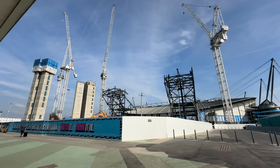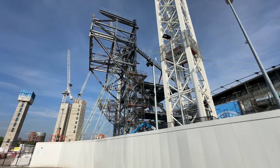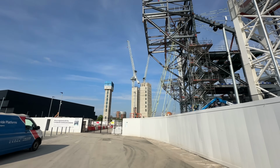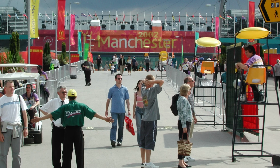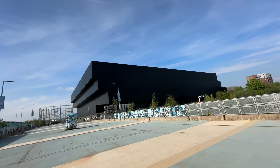Now we've reached the site of the Etihad Stadium extension. This will provide facilities for fans and a new terrace above and behind the existing terraces on the north side. This is my photo of this location in 2002. They left a gap in the new stadium, which was filled after the games. There's the gigantic Co-op Live, or is it a nuclear bunker or massive computer?